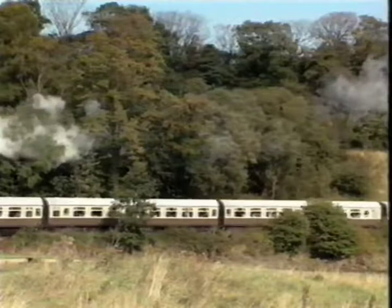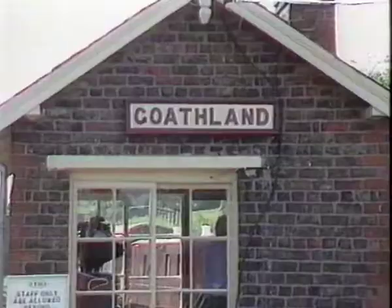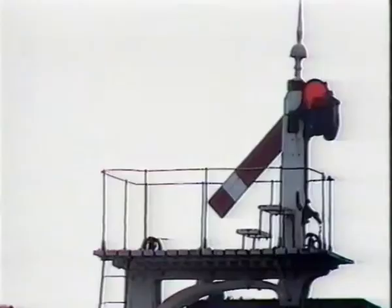Here, the engine is seen at the top of the severe gradient at 1 in 49 from Grosmont to Goathland. Hardly a test at all for such a powerful machine.